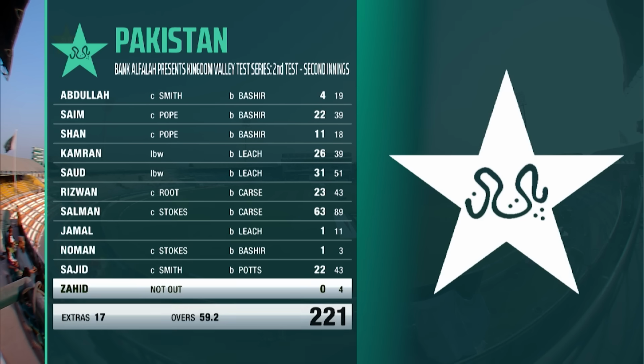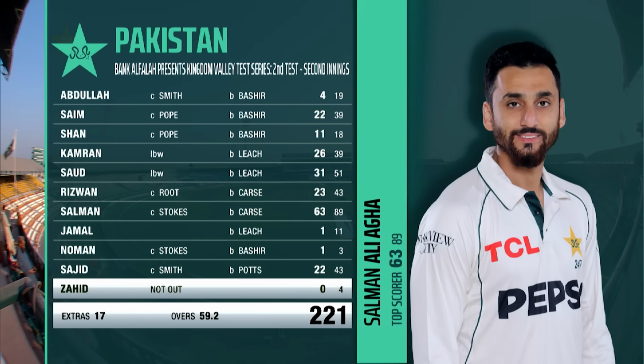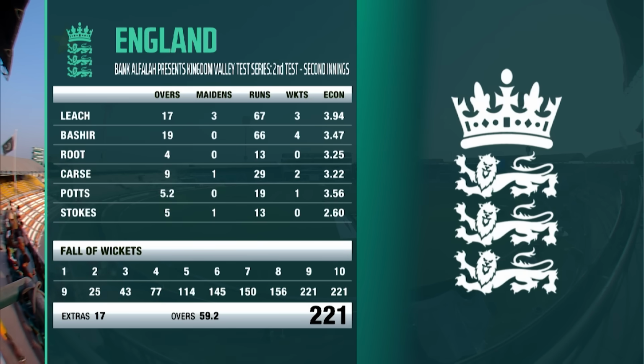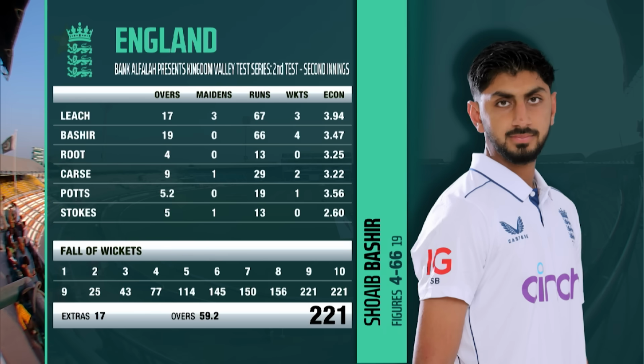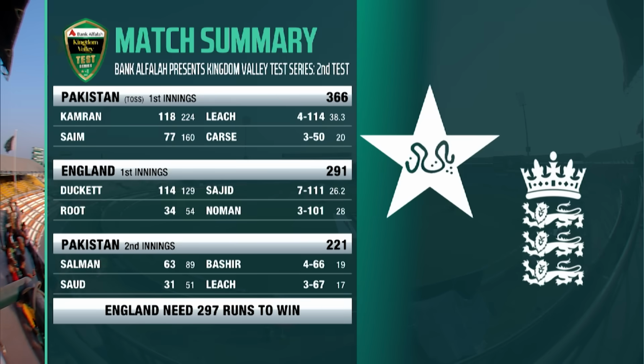Salman Ali Agha once again the mainstay of that Pakistan middle order, making the most of those 2 drop chances, playing a vital knock of 63 as Pakistan were bowled out for 221. Once again, it was the spinners into the attack with the big wickets. 4 to Bashir, 3 to Leach, 2 to Bryden Carse and 1 to Matthew Potts. The game sets up quite beautifully here as England require 297 to win.